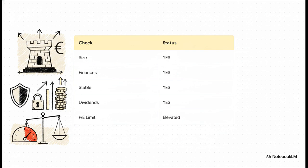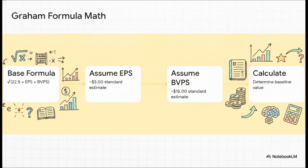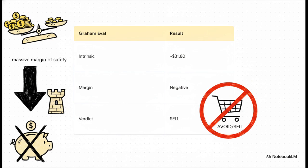price-to-book limits. To find his exact intrinsic value, we run his classic square root formula, the square root of 22.5 times earnings per share times book value per share. Since our Q1 trading statement doesn't explicitly list EPS or book value, we actually have to plug in standard industry estimates for a defensive giant like this just to see where the math shakes out. And when we run those estimates, we get a highly conservative baseline value of around $31.80.